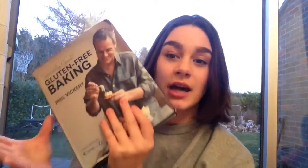Last favourite is Seriously Good Gluten-Free Baking, Phil Vickery. This is my all-time favourite recipe book. Phil Vickery is a brilliant baker, like brilliant. I just love his food so badly. And when his books first came out, we went and bought them straight away because they're just so good. He is brilliant.